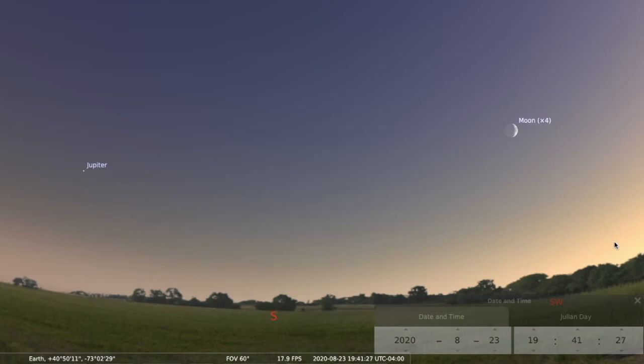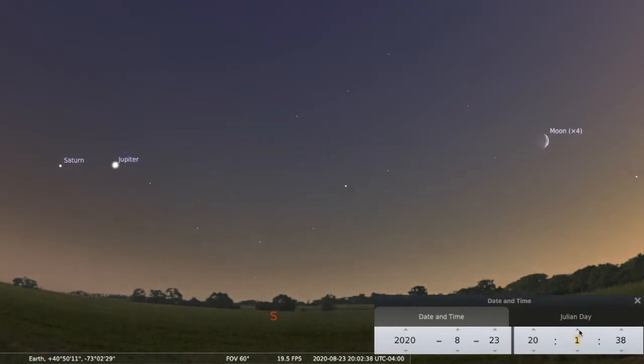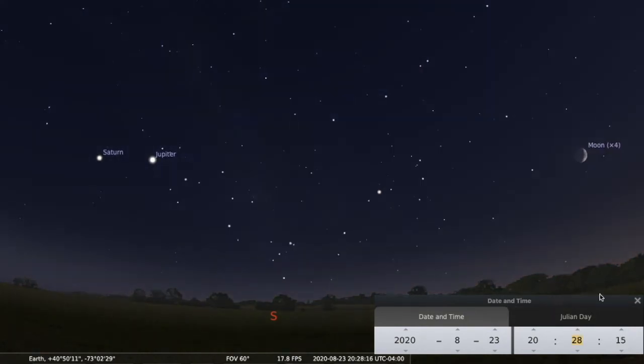We open up tonight's video looking due south. We see beautiful early twilight just after sunset. We see the waxing crescent moon in plain view. What we're going to do is let the sky slowly drift to the west and watch the prominent stars of summer come into view, looking due south.